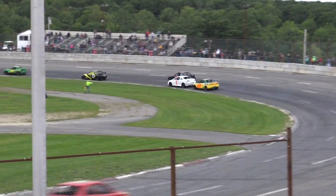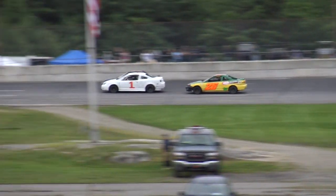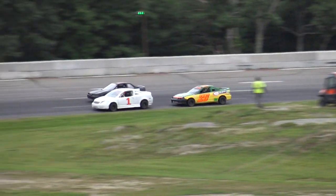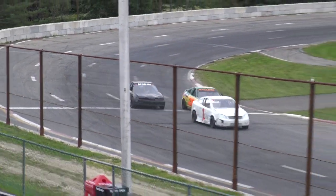He's looking to get a top three in this heat race. He's heads up into three. Moore gets tight in the center. Davis trying to clear out of four. White flag goes to Doug DeGroat.